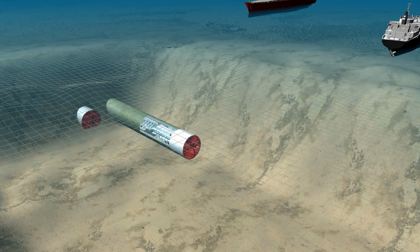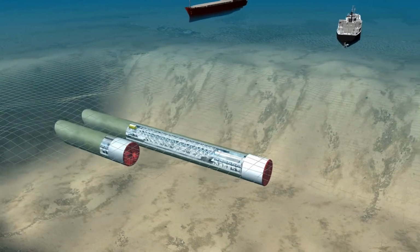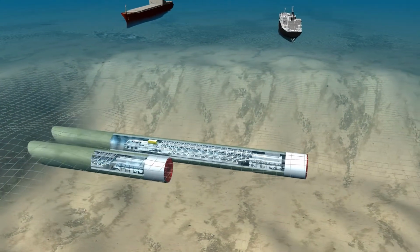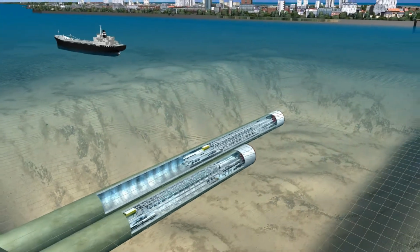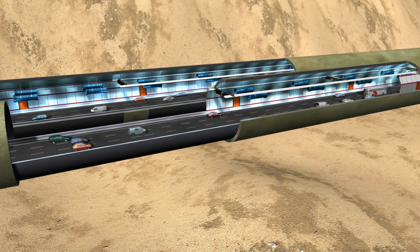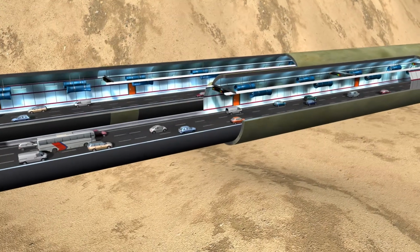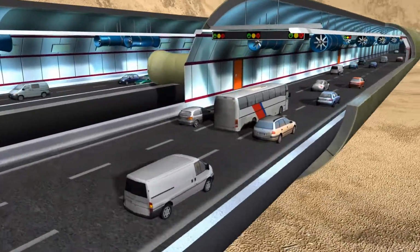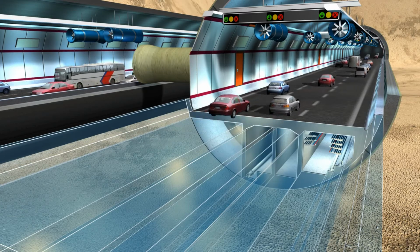The greatest challenges in this project were the large 15.43 diameter cutting wheel and the adaptation of the machine technology to the geological and hydrological conditions beneath the river. Each of the two tunnels integrates two levels. The upper level accommodates a 3-lane expressway. The lower level provides space for a planned subway line.